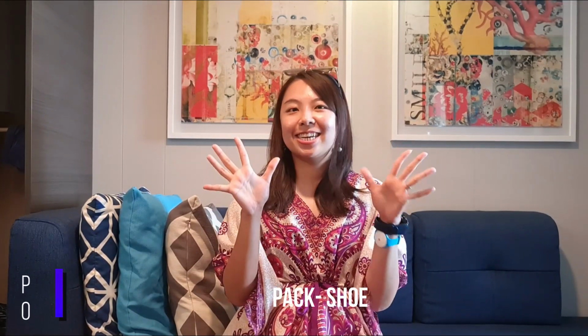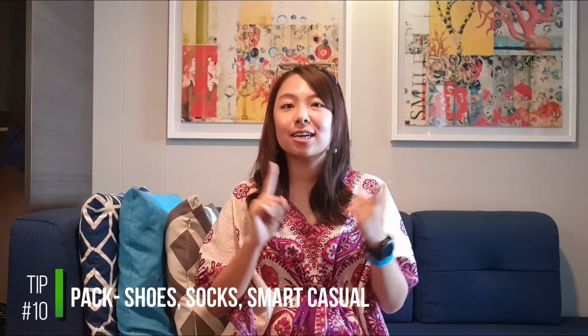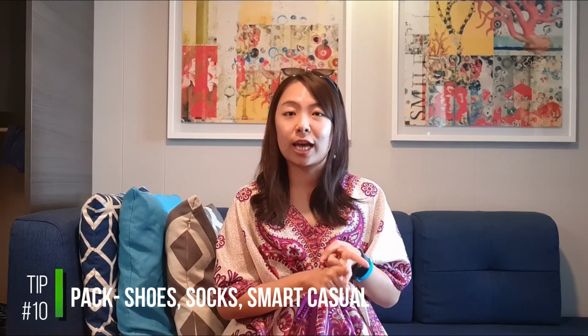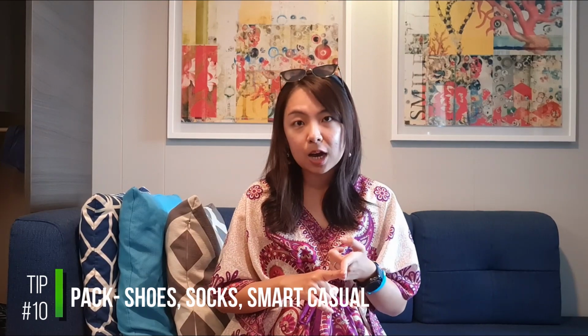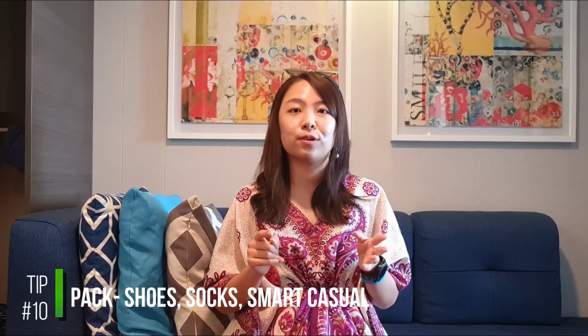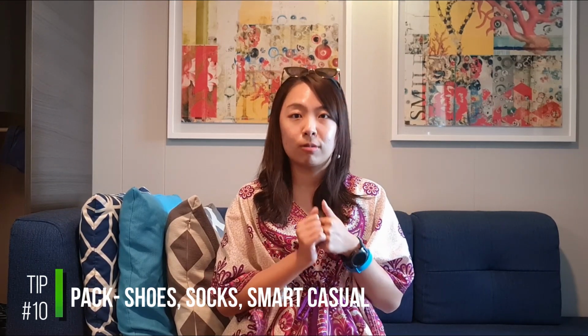Tip number 10. These are tips for you when it comes to packing. I would strongly advise you to pack covered shoes as well as socks. So socks are definitely required if you like to rock climb, and covered shoes are important for any activities at the Seaplex like bumper cars or table tennis, and especially if you like to do the physical activities outdoors as well. Covered shoes are definitely required.